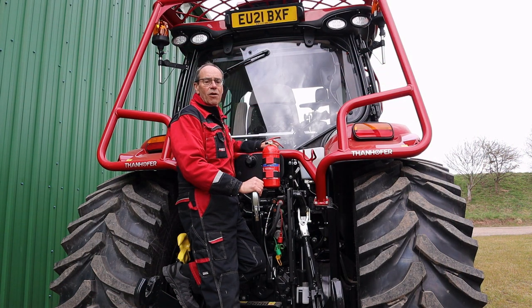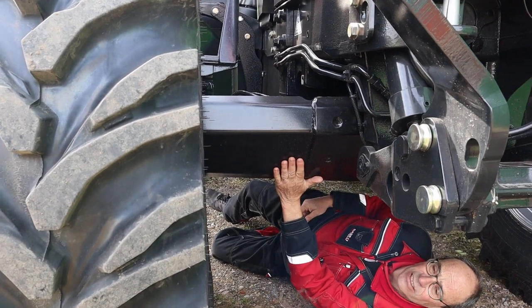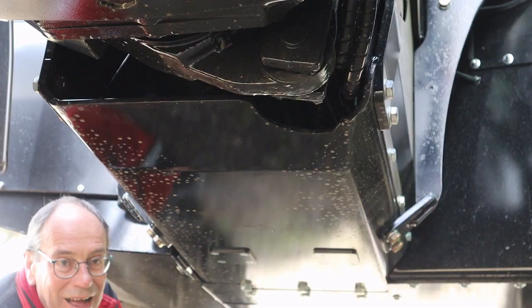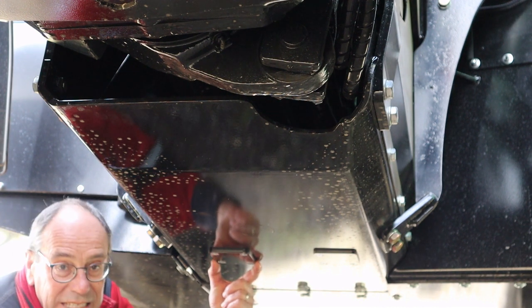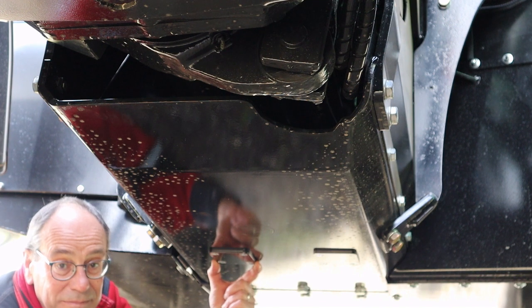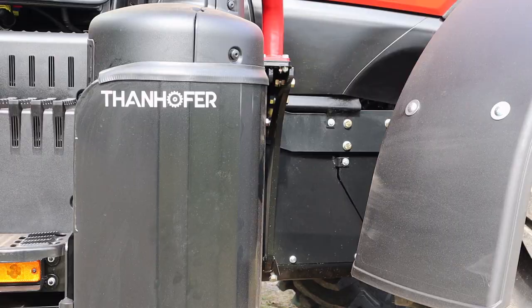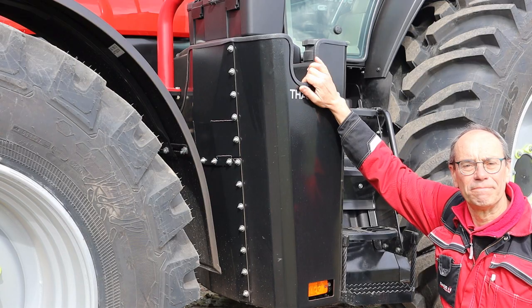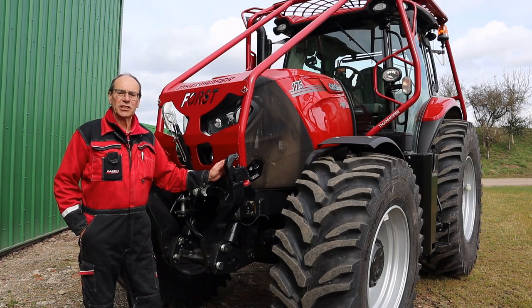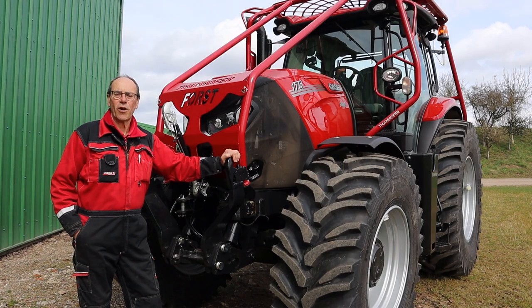You can even have a 12mm polycarbonate rear window. And underneath, a fully guarded front axle and steering system. Underbelly guarding up to 10mm thick with access panels for easy servicing and accessibility. Steel side plates protecting the engine and exhaust system, as well as fuel and AdBlue tanks. The protection systems are loader and front linkage compatible. Now that's what I call a forest tractor.